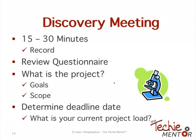You're like, you want me to implement a full version of one shopping cart in a week? Can you do it? Possibly, but do you want to? Or what is your current project load today? You may already be so busy that you can't take somebody on for another 2 weeks, right? So you need to understand what their deadline date is.